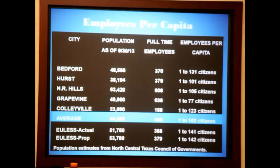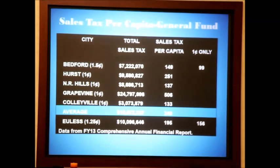And so you can see, the point is, we obviously have very lean staff. Sales tax per capita, this is kind of interesting. Our numbers have certainly gotten better here. From our 1 cent, we receive $156. That's comparing there to everybody else.